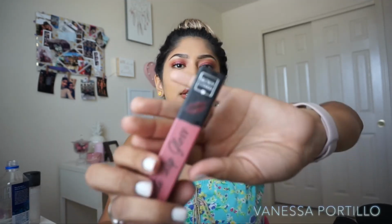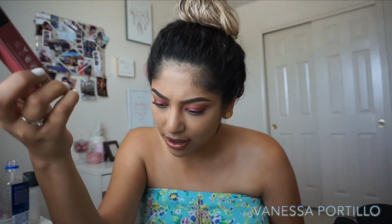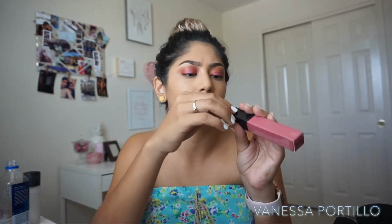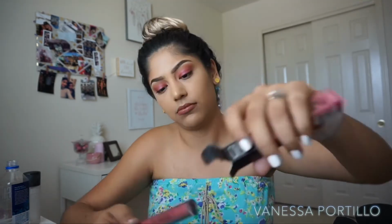I also got this matte lip gloss. So this is what it looks like. This is really cute packaging, and this is from Boxycharm, I think. It says Beauty Creations Liquid Lip Gloss, and this is usually $10. So let me go ahead and open it. This is in the shade Sweetheart.